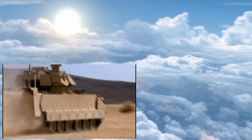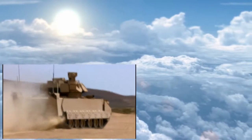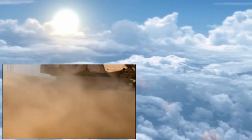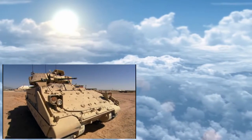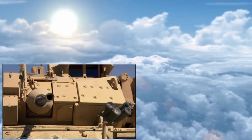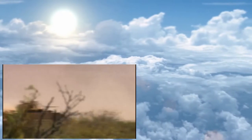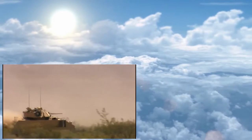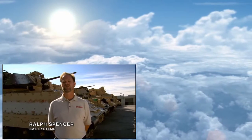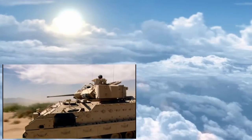In 1981, the American Army introduced their own version of an infantry fighting vehicle, the M2 Bradley. Even at 33 metric tons, twice the weight of the BMP, this vehicle could still match the BMP's top speed of 65 kilometers or 40 miles per hour. It has the capabilities to haul troops into battle and fight its way in and fight its way out.